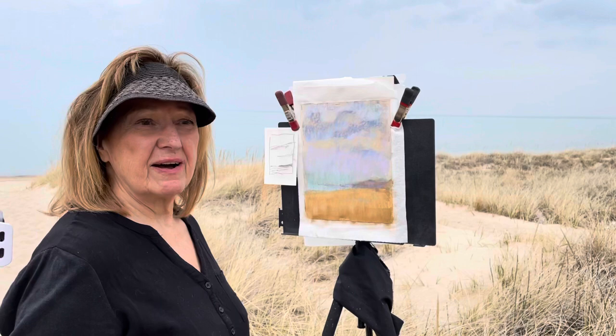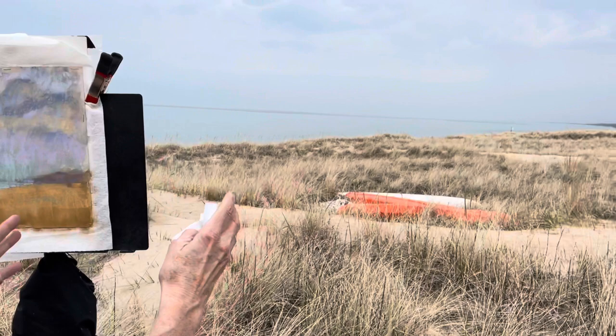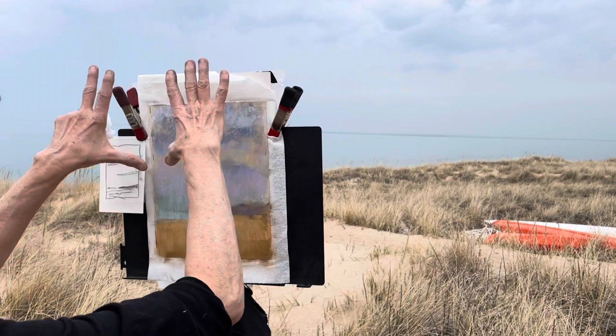So we're both kind of on pace for this demo, and I'm about halfway through. There's more to do, but what I saw here is this distance, and there's the landmass. This is all dune grass. The distance back here fades away into the horizon, which I think is really interesting. The sky is about two-thirds of my painting. So the painting's mostly about sky and then this distant landmass.